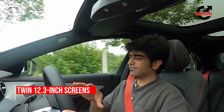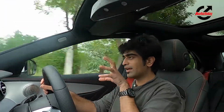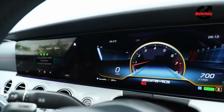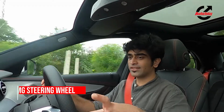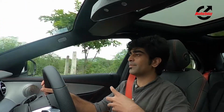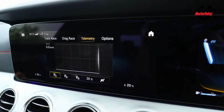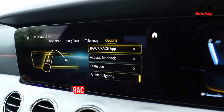The twin displays are similar to the E-Class, but this is an AMG, so you get an AMG specific display for the instrument panel and you get some AMG settings in the main touchscreen infotainment unit as well, including a whole suite of apps which help you time your laps around the track. You can even upload a full circuit map on it and it will show you the best possible racing line to take and help you improve your laps if you take your E53 to the track.